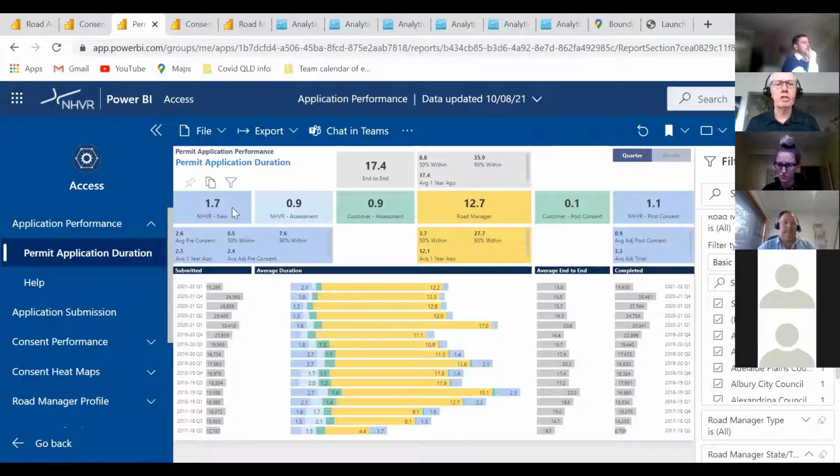And these ones here, if you can see my cursor moving there, the big numbers are that when a new application comes in, it generally spends about 1.7 days with us before it gets responded to, then it'll be assessed by us. There'll be a little bit of to and fro with the customer in some instances. And then the biggest amount of time is obviously when that application comes into the portal in your account and needs to get a decision made on that.